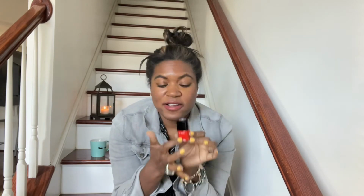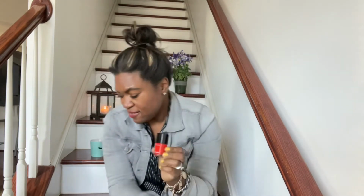This is the Chanel color 634, and to be specific about it, Arianzo Vibrante. The color is a reddish orange, and it is fantastic. I cannot wait to wear this.